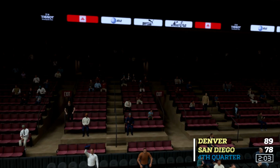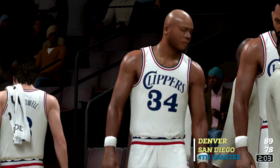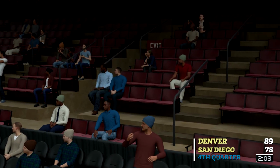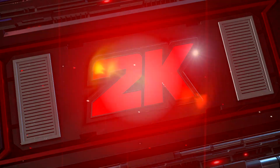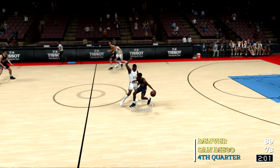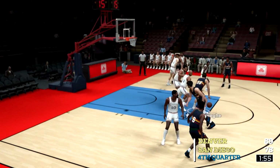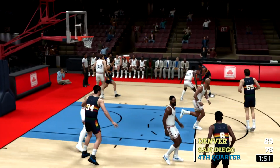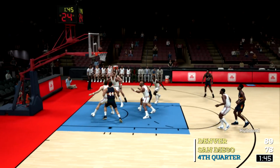The Nuggets making a switch here. Number 6, Greg Harper. Denver leading by 11. 2 minutes remaining in the game. 2 minutes. Here's Vandeweghe. Dunn outside. Puts one up from 19.